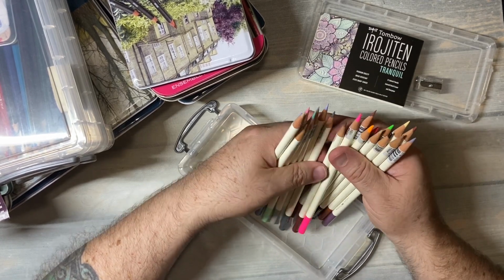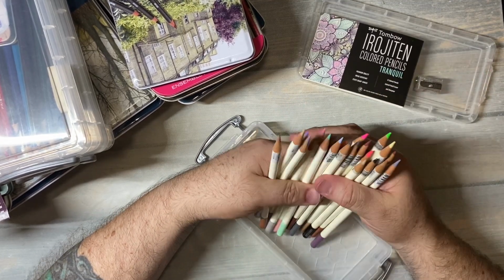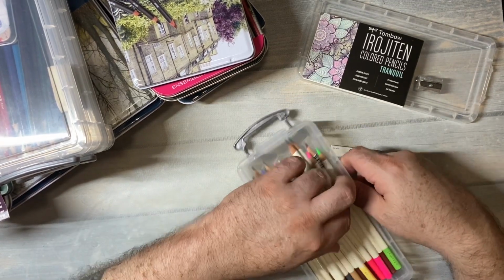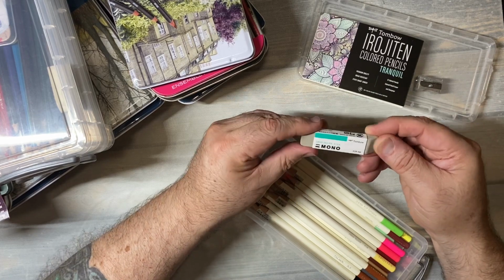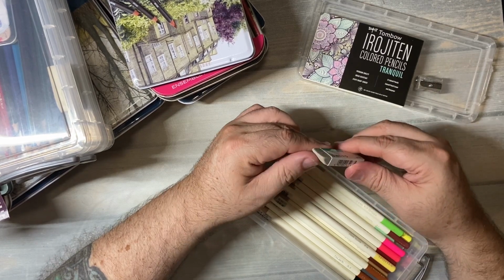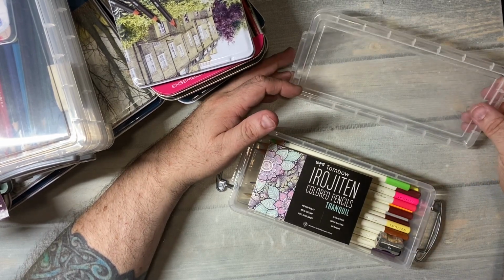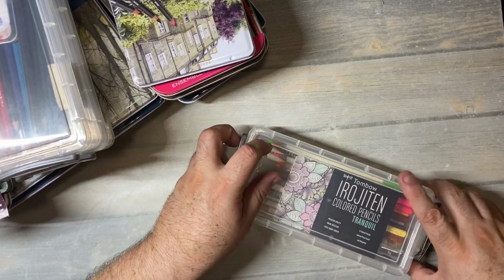Now it does wear down, but this is a couple of different sets. There's like a bright set, there's a neutral set, and then there's this tranquil set that has all of these pastels here. These I'm going to keep because they're kind of unique. Oh, and they came with this sand eraser, which, I mean, it does erase. I think it really slightly tears the paper rather than actually erasing the pencils. So there are those. And these didn't come in a container. They came in like a plastic container that over time, you know, kind of wore out. So these I'm gonna keep.